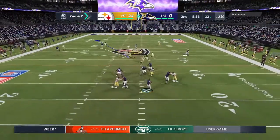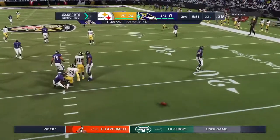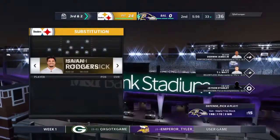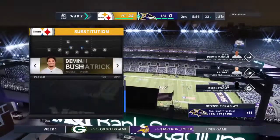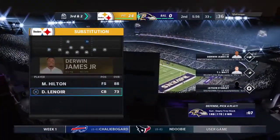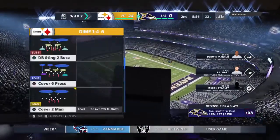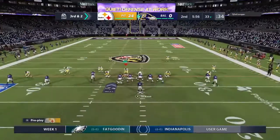Jackson from the shotgun. And boy, that one drops incomplete, but if he was hit a fraction sooner, it may have been a fumble. Some of the fans here don't seem too happy about what we've seen in this first half. No, not at all, and I understand why. They look lethargic, out of sync, and it shows on the scoreboard. After the incompletion, here now, 3rd and 2.